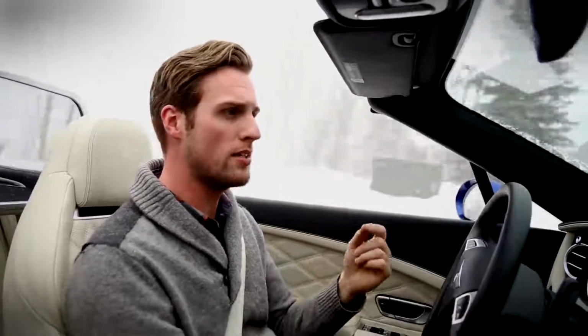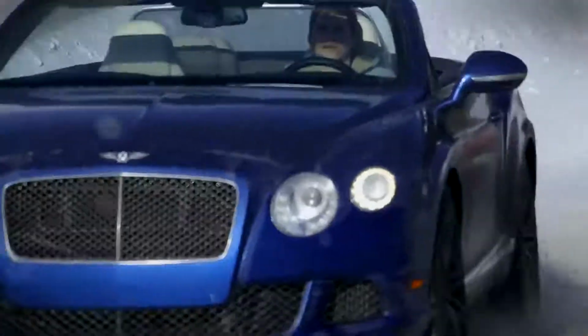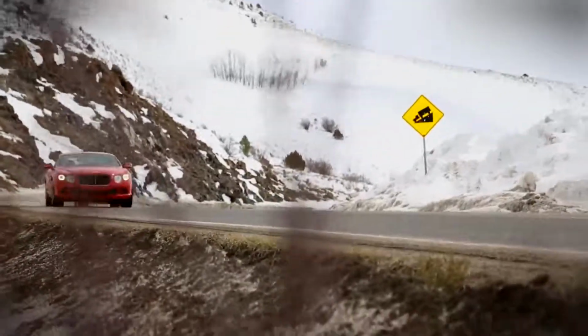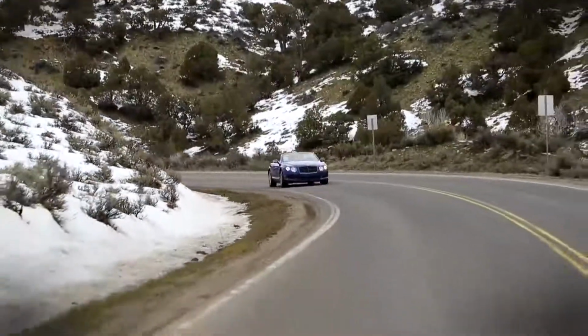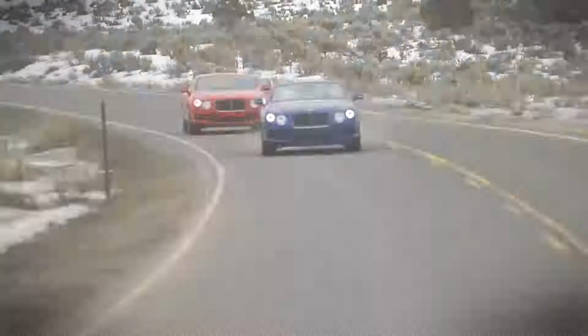Speed. And I don't mean to get all Top Gear-y on you, but power is really the only thing. Power is everything. Yes, the GT Speed is beautiful and all-weather capable, but as the name suggests, there's more to the car than just that. The GT Speed is powered by a 6-liter twin-turbocharged W12 engine making 616 horsepower and 590 pound-feet of torque, which makes it the fastest Bentley ever.